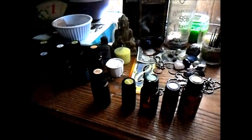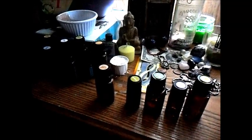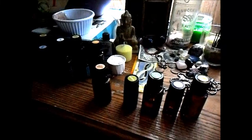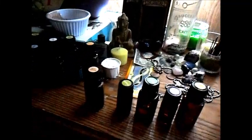So grapefruit magically, you can pretty much use it like any other citrus oil. I know there's a few different paths that do grapefruit differently. There's some deities specifically that use grapefruit as well as an offering, so that would be something that you can use to feed offerings to your deities too. So keep that in mind.